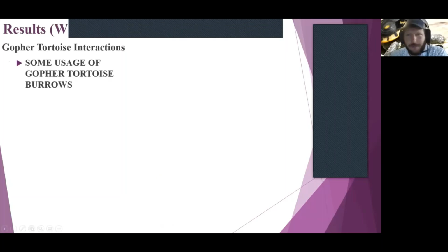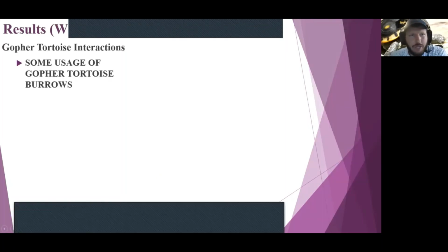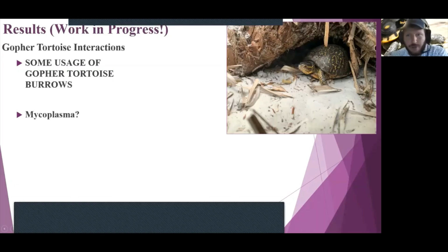All right, so back to some of those other questions. How are they using and interacting with gopher tortoises? Well, they're certainly using gopher tortoise burrows. They're not using burrows as much as we thought they would, just given the amount of burrows here. But there's at least 3 individuals that we found using burrows.